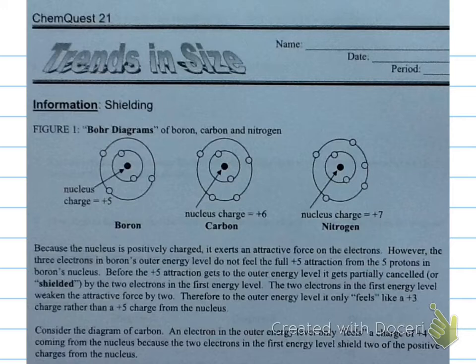Information about shielding. Figure 1: Bohr diagrams of boron, carbon, and nitrogen. In boron, we see a nucleus charge of +5. Remember, that's because boron has 5 protons in its nucleus because its atomic number is 5. For carbon, the nucleus charge is +6, and for nitrogen, the nucleus charge is +7. The little circles represent electrons.